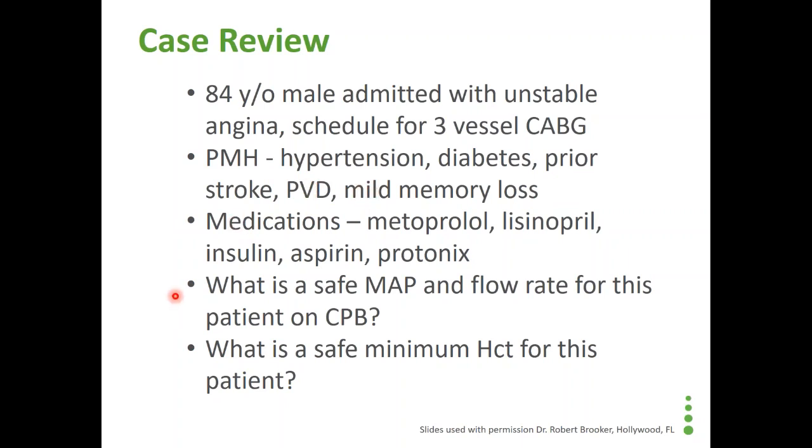He's on typical medications here in the United States, beta blocker, ACE inhibitor. So the question then becomes, when I go in the operating room for this particular patient, what is the safe mean arterial pressure for this guy when we go on bypass? What is the safe minimum flow rate? And what's the safe minimum hematocrit? These are questions that as cardiac anesthesiologists and intensivists, we deal with every day.